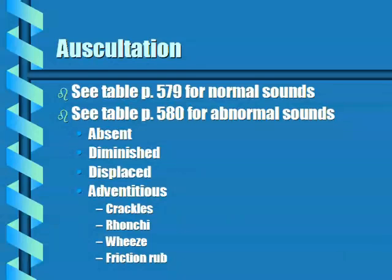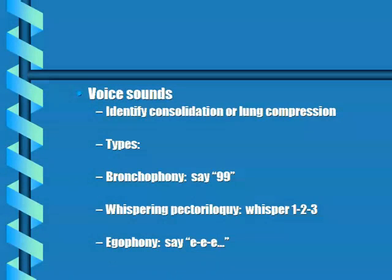There is a table on page 582 to 589 that lists the assessment findings of common pulmonary disorders with their different lung sounds. Your voice sounds help to identify consolidation or lung compression. There are different types. Bronchophony is when you have the patient say 99. And when you listen with the stethoscope, normally you wouldn't be able to understand 99. If they have bronchophony, the number will be increased in intensity and clarity, and you will be distinct, clear, and loud, because normally it's muffled.